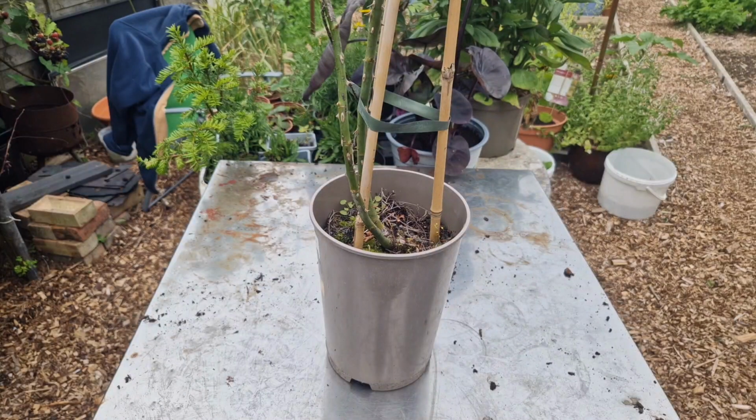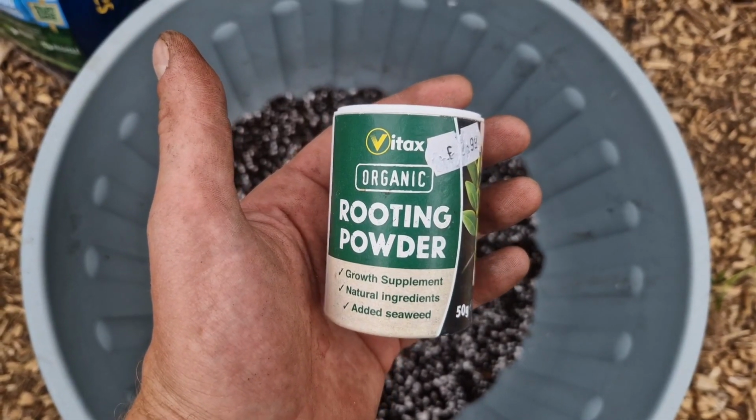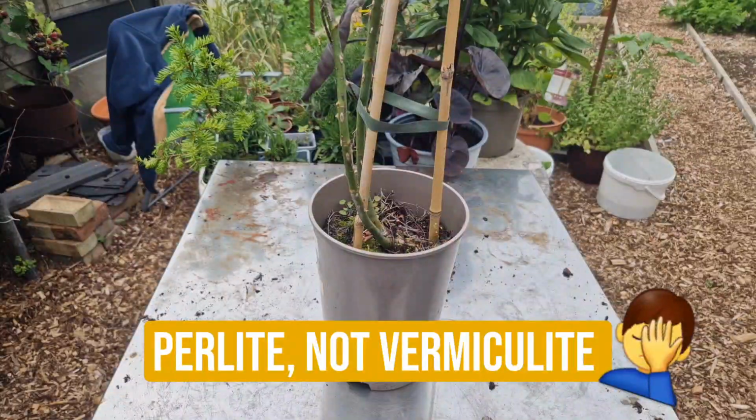Okay, so let's start taking some actual cuttings. Before we start anything, we are going to need a few things. So a nice pair of sharp secateurs, all nice and cleaned up. We might need some rooting powder just to be on the safe side. You're going to need some pots and also some compost with either some grit or vermiculite. Once we've got all of that together, we're good to go and start taking some cuttings.